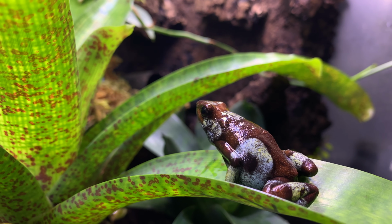So take a look at some of these different locales and how vastly different they can be. Here we have Oophaga histrionica antichaea, which is a really, really cool locale. A lot of people actually think that this is an integrade between two separate species, the small form redhead and Oophaga lehmanni, which is a different species of Oophaga genus dart frog. I'm not sure if we've found any real tangible evidence to suggest a genetic link between these two, but I can definitely see a resemblance.